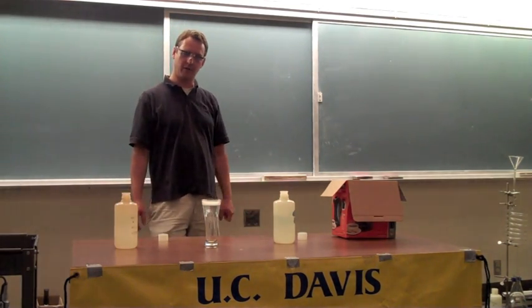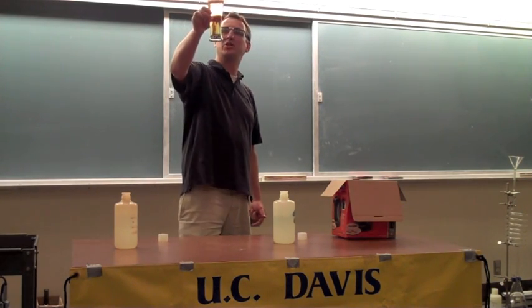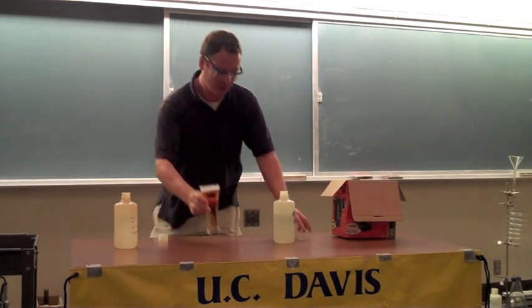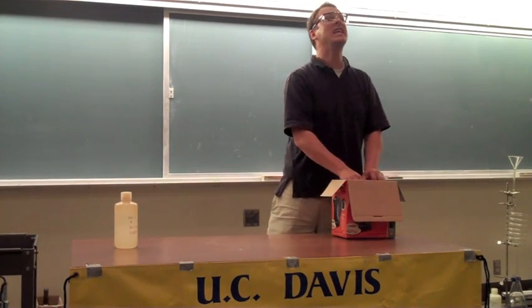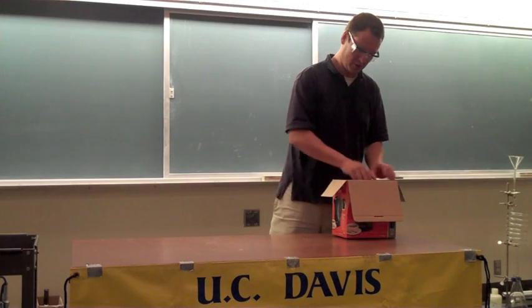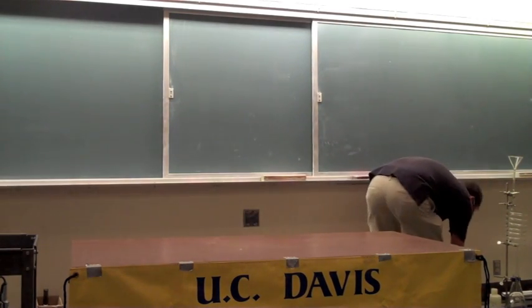That doesn't look like beer at all. Got to be patient a little bit. Does that look good? Well, you're not supposed to tell because you're not supposed to drink any of that. And so I'll put that away. Actually, it's illegal to serve alcohol on campus without special permission, so I guess I have to drink that in secret in my lab later.